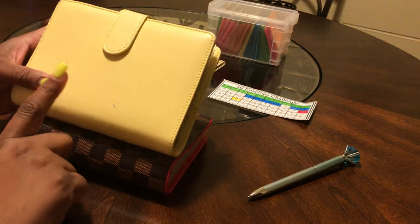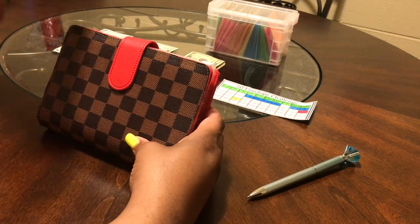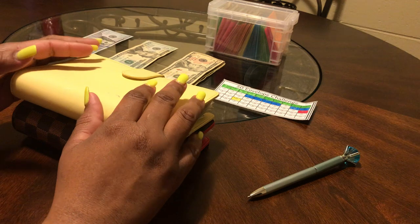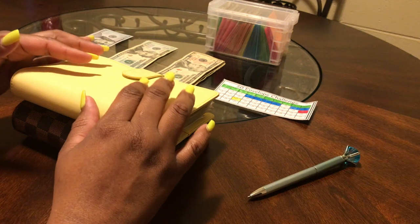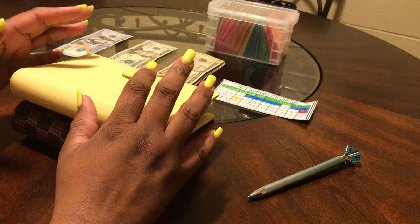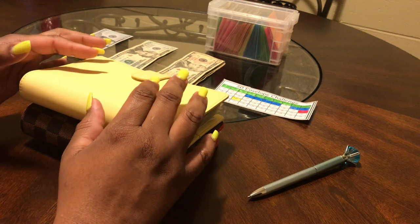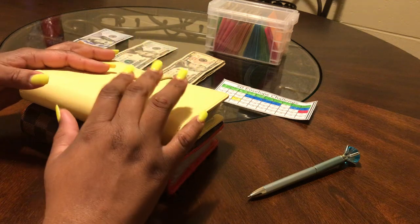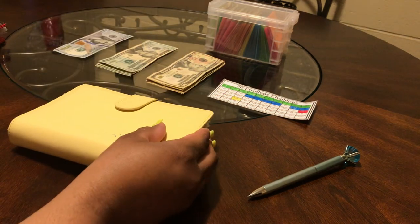So the yellow binder is my cash envelopes. The LV inspired binder is my sinking funds. Okay, so a brief disclaimer. This time in my sinking funds envelope, I have some prop money. The reason why I do have some prop money mixed in is because I do not keep a lot of cash in my home or on my body for safety reasons. So some of my money for some of these sinking funds are actually deposited into my Capital One 360 account. So I am just using some prop money for a placeholder. Okay, so let's get started.